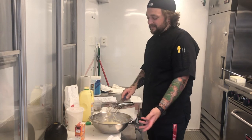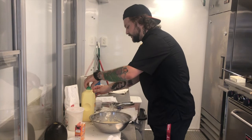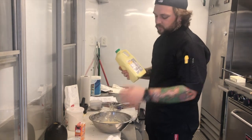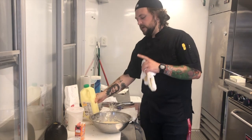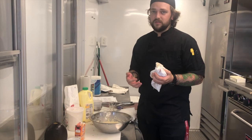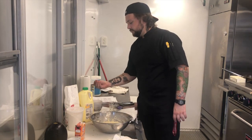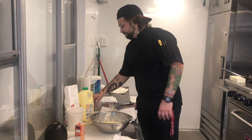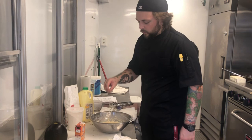Personally, I hate baking. It's so much of a science, and you have to worry about ratios. Little side note while I'm just rambling away: I'm using buttermilk. If you don't have buttermilk in your pantry or in your refrigerator, don't worry about it. Milk is just the same. The fat content is going to be a little bit different, but like we talked about, milk is okay. It's a good substitution, and it'll work just as well.